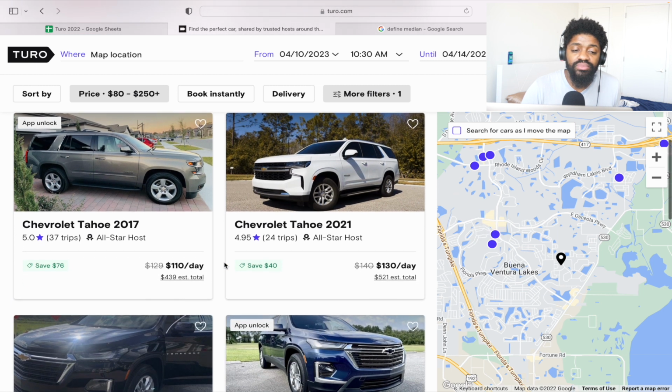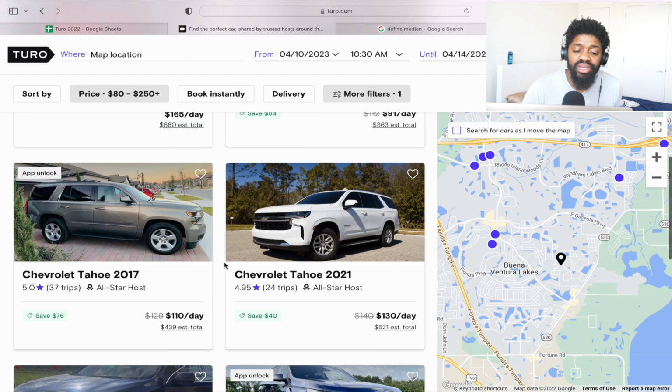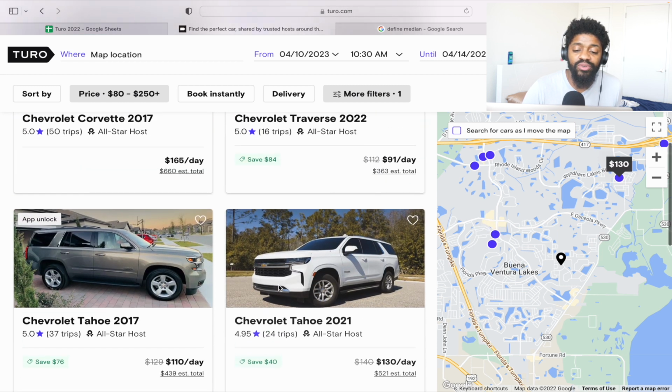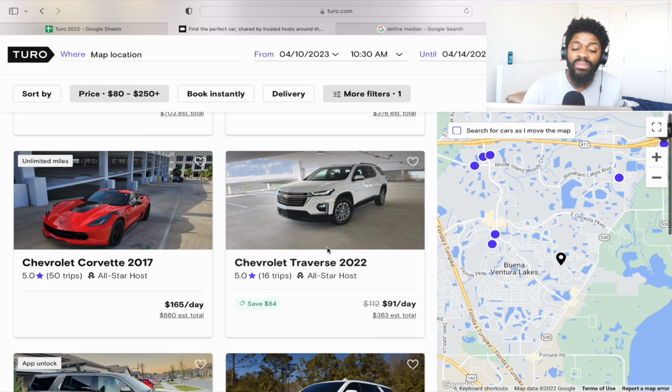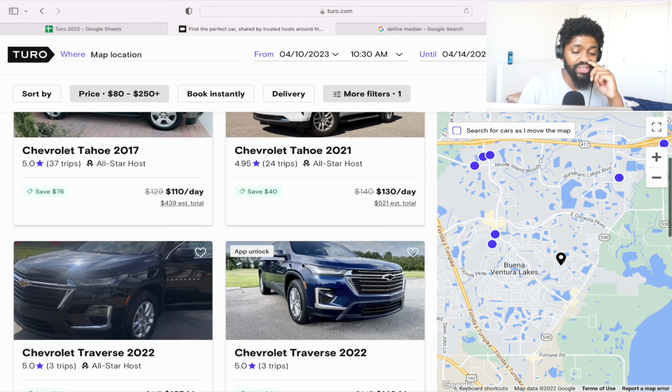All right. Ooh, honestly, I like the way the Chevy is looking, because look at this: 37 trips, 24 trips. This is a nice looking car. 16, 50 trips, 34. These are pretty good.